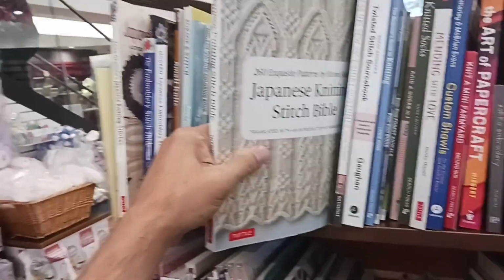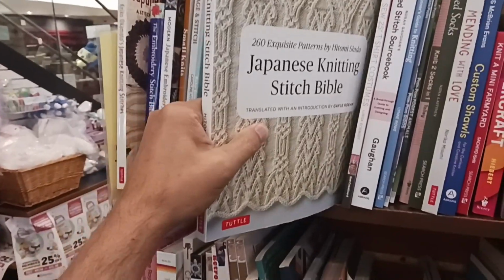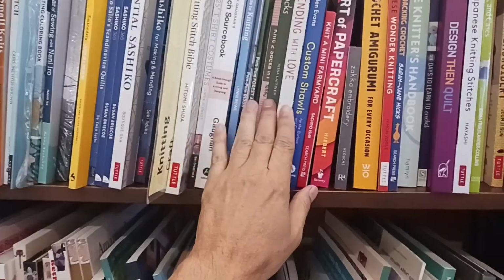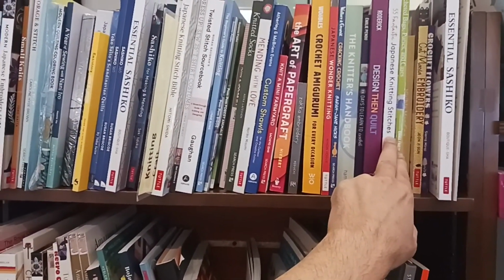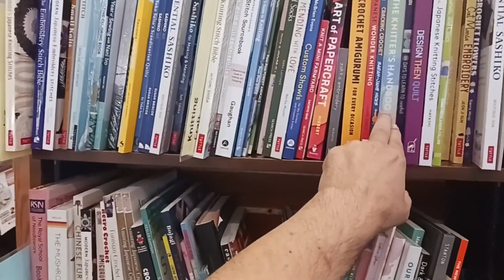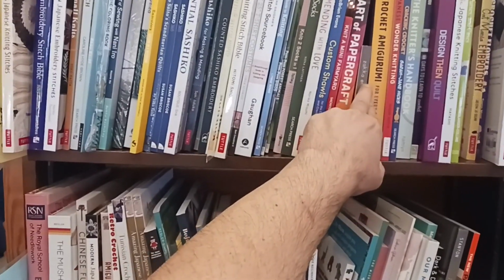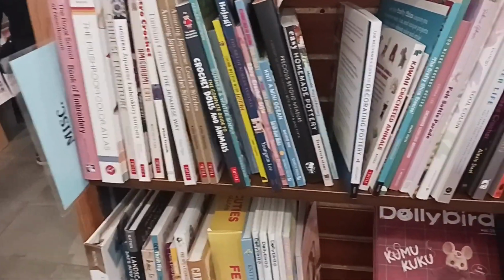Something my oldest might be interested in. She's into knitting. They have a whole bunch of books. Japanese knitting stitches. That's one shelf. Here's another shelf. So yeah, my oldest would love this place, just knowing that that is available.